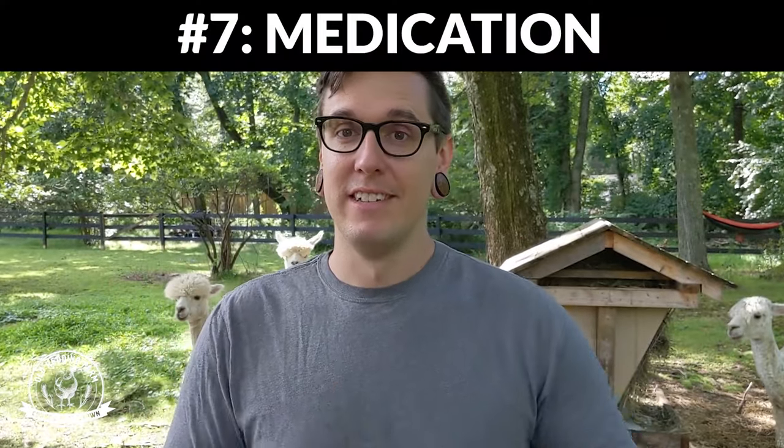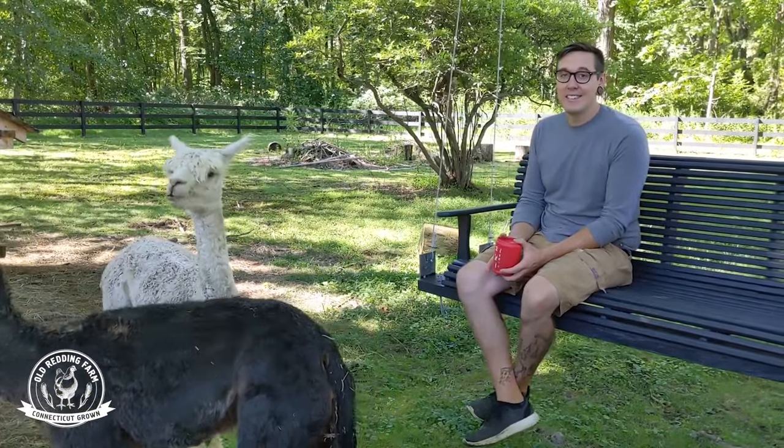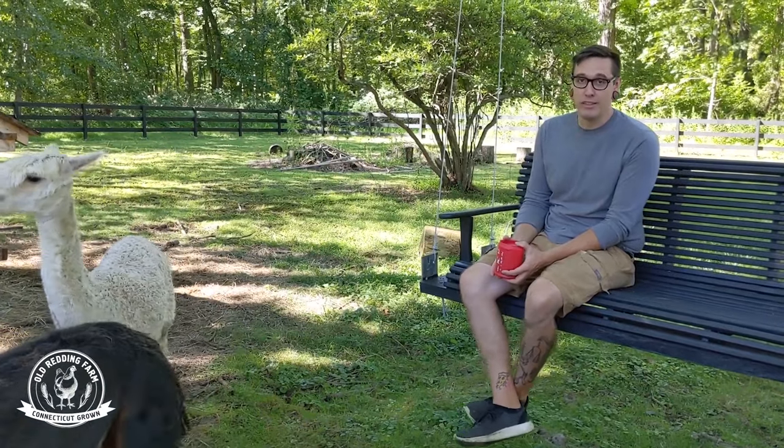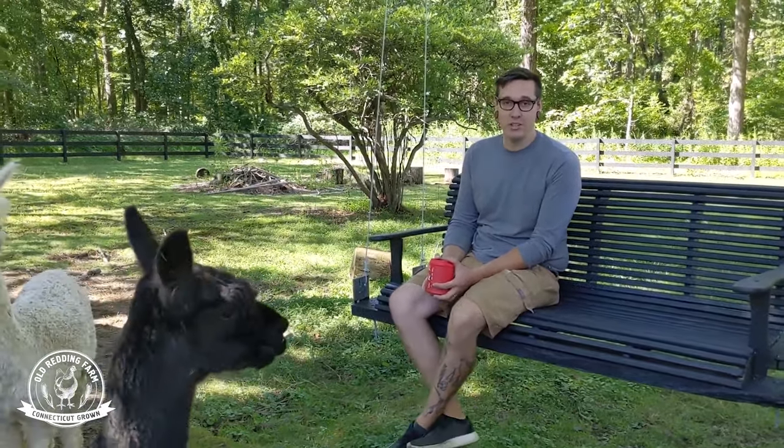And number seven, the least favorite of everybody, medication. So the last and least fun part of owning alpacas is the medications.